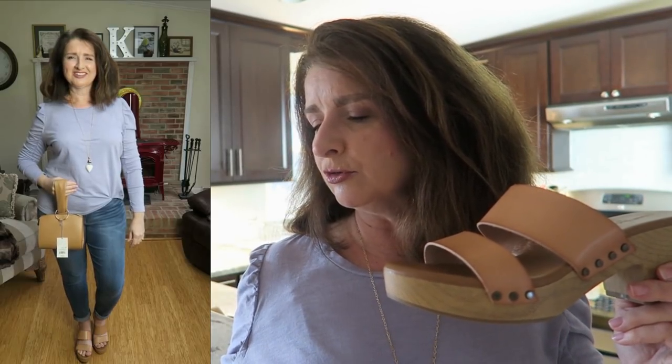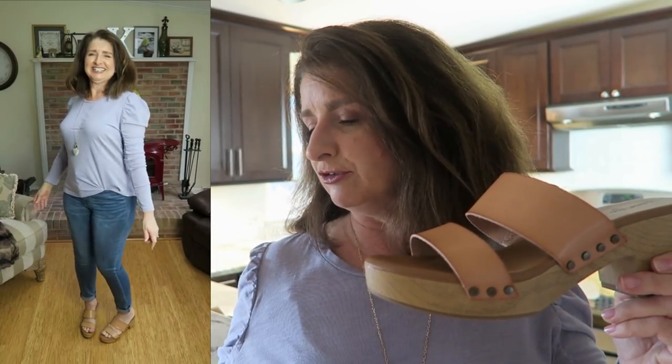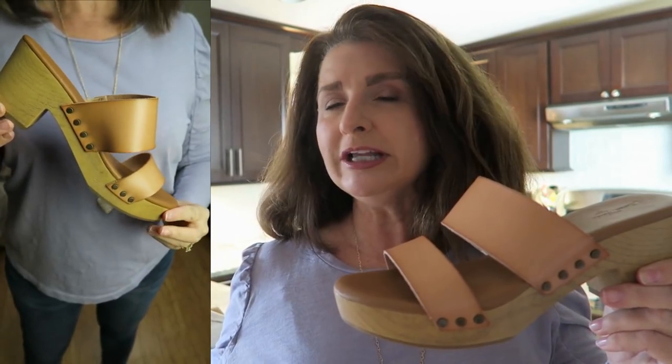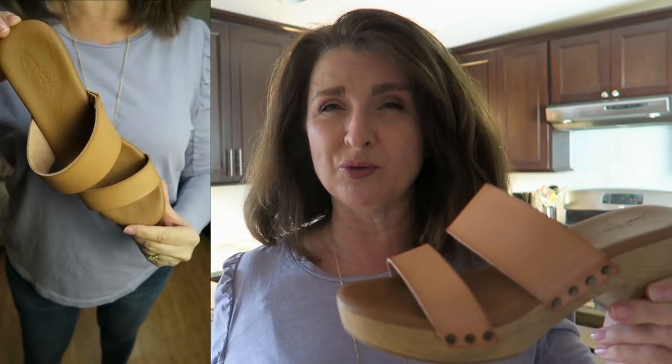These are by Universal Thread. They're calling these the Reagan Mule Clog Heels. These are a size 8 as a point of reference. They are $34.99. They're calling this color tan. These also do come in black and they are rated 4 stars on the Target website.